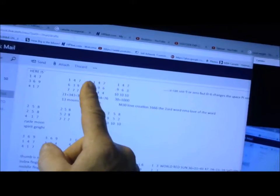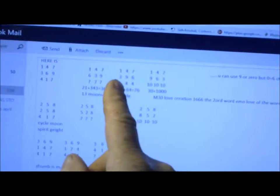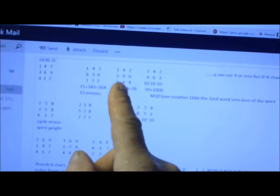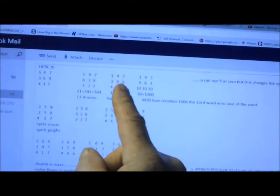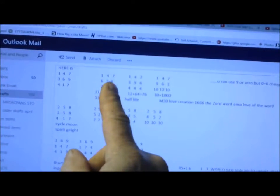Or, in this situation over here, I need it to be 4, 1, 4, 7. I can do it over here. If I put 0, 0, 0, I get 1 here instead of 4. I get 4 here, so I'll always get 1, 4, 7 with all my numbers with zeros. But otherwise, I get the 9 on the 1, the 9 on the 4, and the 9 on the 7 right over here.